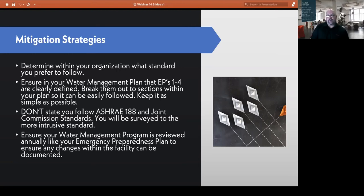And then also ensure your water management plan is reviewed annually, like your emergency preparedness plan. It's not 2 years with Joint Commission. It's going to be required annually, as well as your emergency preparedness plan, to ensure any changes with the facility can be documented. This is also inclusive of if you just reviewed your water management program and then went into an area and did some construction at the last minute and had to change something within your water system. That has to be identified, and if that's different than what your water management plan says at the time, you need to change that. And then you also need to show that you have a documented corrective action.